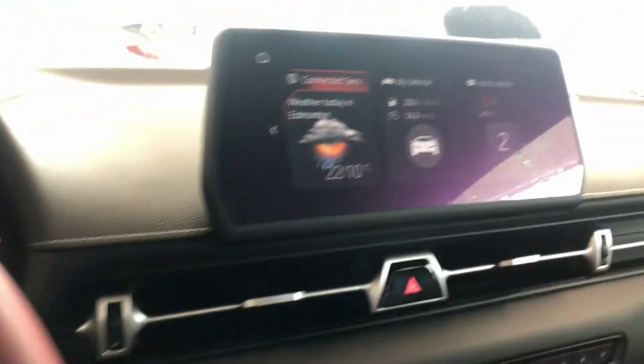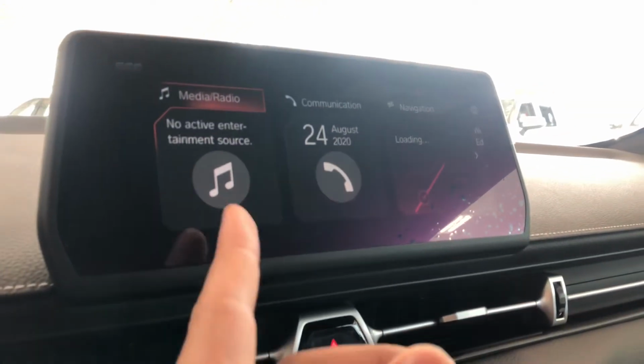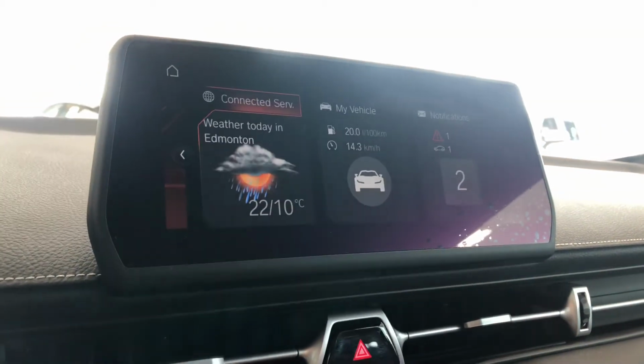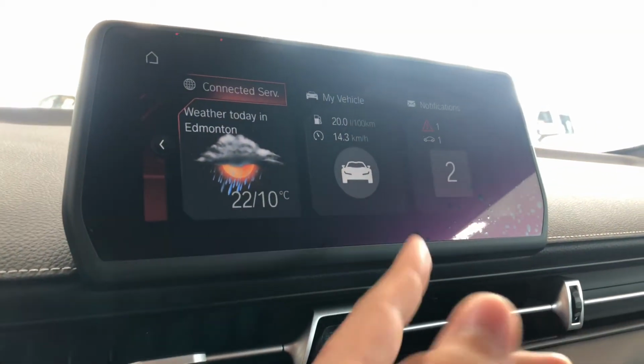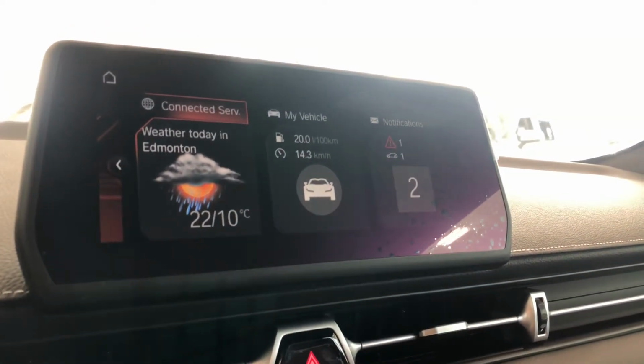And moving on to our screen here, right now we are on the home screen. You have this nice smooth responsive screen. You have your media and your communication, so you can always connect your phone through Bluetooth. If you go all the way to the right side, you have your weather, you have your My Vehicle, you have your settings, and of course you have notifications for all your different vehicle alerts.